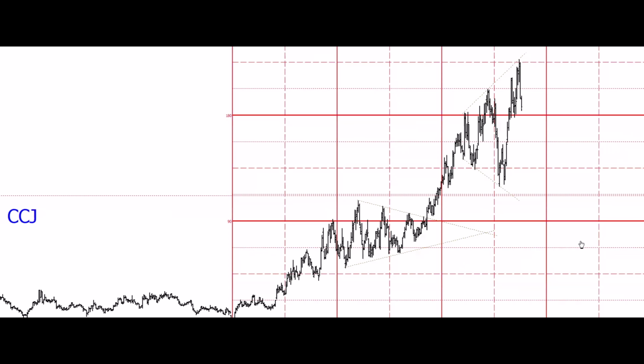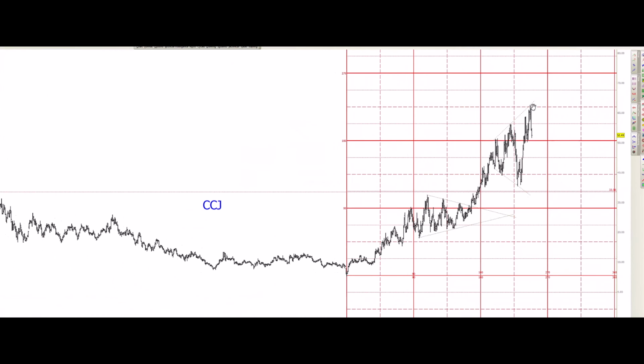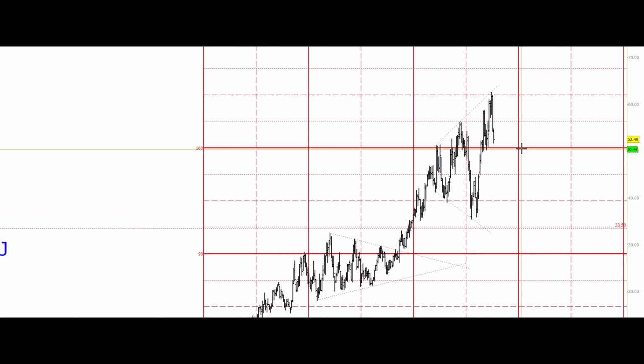And speaking of corrections, here's CCJ. I drew in this expanding triangle a while back, and you can see we went back and tapped it again one more time, right at the 50% of the square. And again, if we can hold above the 180 degree level, which is 50, in the long run this is very bullish. And this would be just a correction, like a dip.